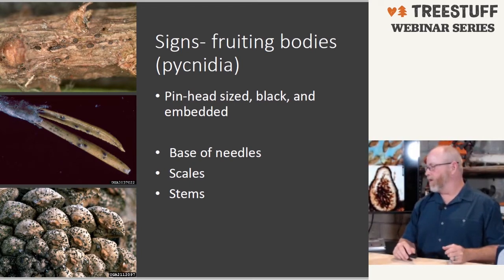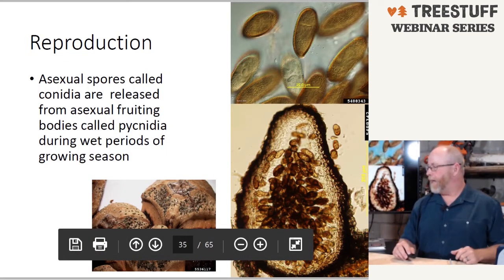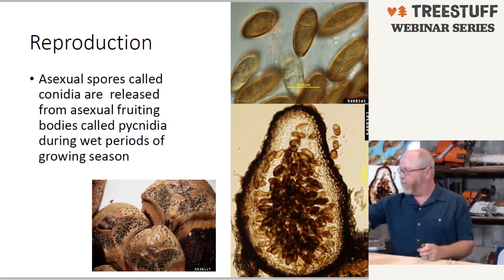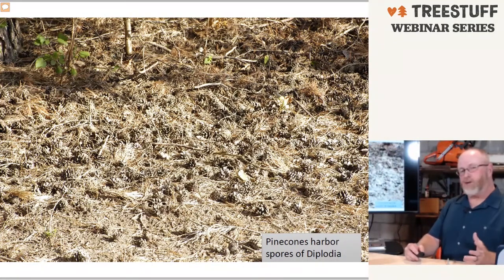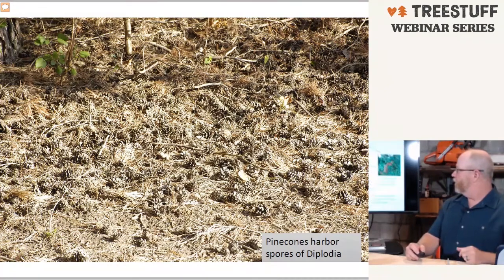There's the asexual spore that's floating around, released from asexual fruiting bodies, and spreads around in the wet growing season, spring. Again, leaf litter, picking up the cones, looking for the spores. That's a perfect example to dig deep down in there and pull a couple of them out. I guess if we would do a good cleaning up there and get rid of a lot of that, you could eliminate a lot of the pressure. But I'm not sure. I've never tried a good cleanup underneath an Austrian pine before, unless it was elevated.